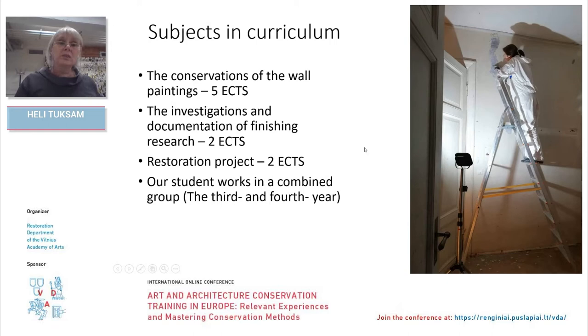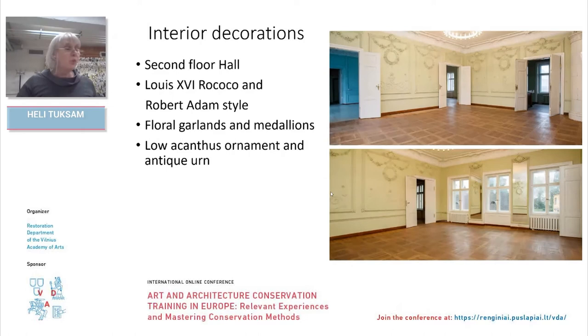We in Tartu work in combined groups. It means that the third and fourth year students are working together. And happily, it gives third year students the possibility to get this knowledge before the next academic year. The fourth year students have already had it before. About the decoration, one aim of the investigation is to understand the earlier interior decoration in connection to the history of the building.